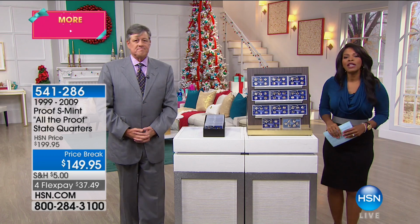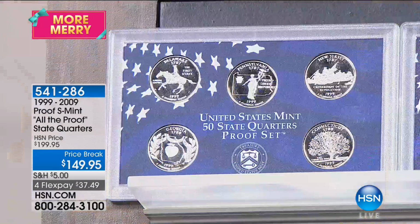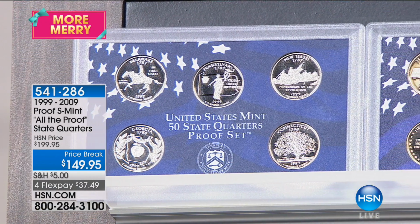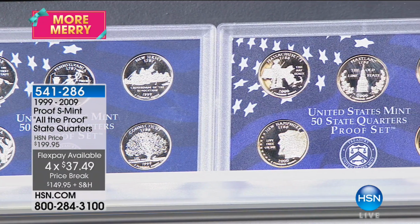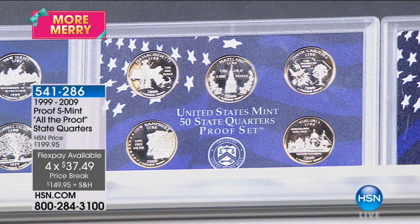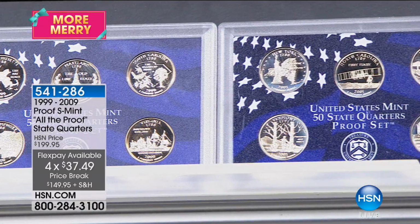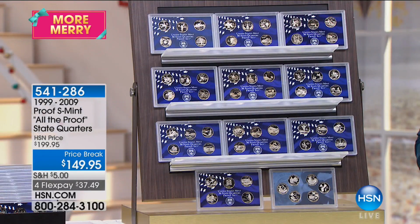Now, just know that everything in this show is very limited. So when you see it and you say, that's what I need to add to my collection, then go ahead and start ordering. Take a look here. We have the proof San Francisco Mint, all the proof state quarters, and you can see the way that they come packaged exactly as you see them right here. These are available on 4 flex payments of $37.49, and I think it's just a beautiful collection.